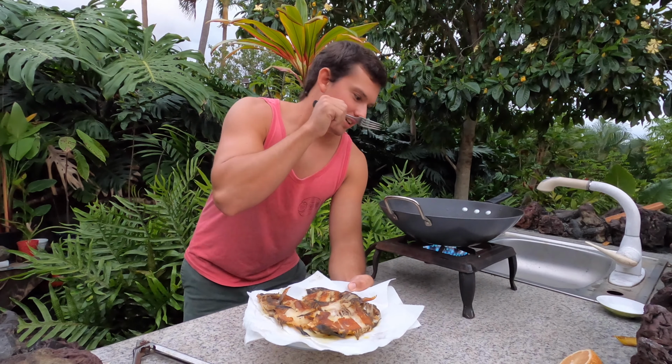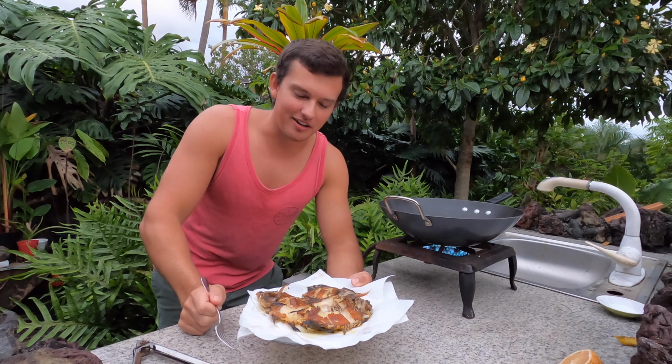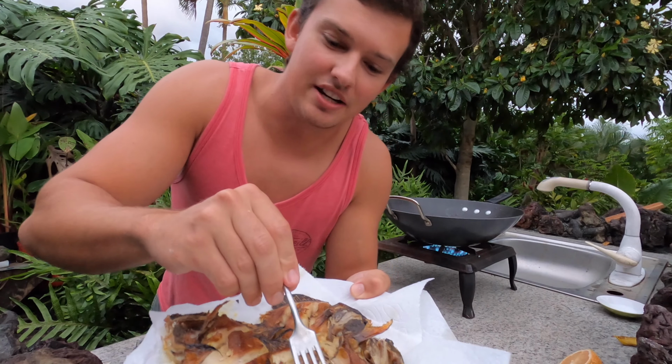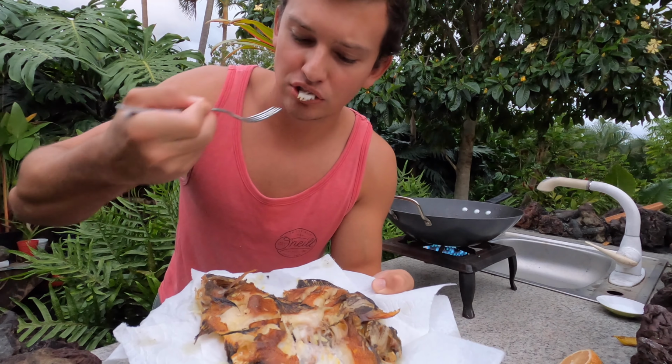Alright guys, so the other fish are almost done cooking. I can't wait. I gotta give these guys a taste test. I got the O-eyed colas right here and I'm gonna dig in. So there they are. The meat just kind of flakes right off the bone. So I'm gonna give it a try.